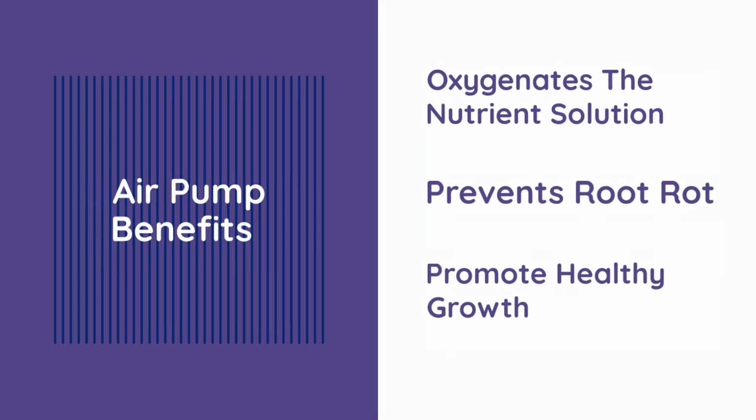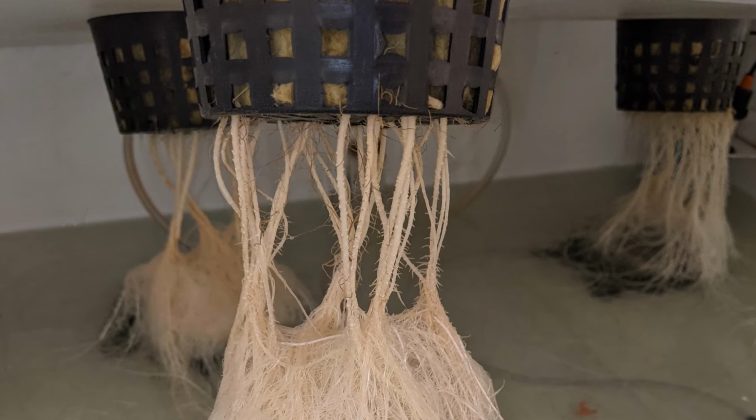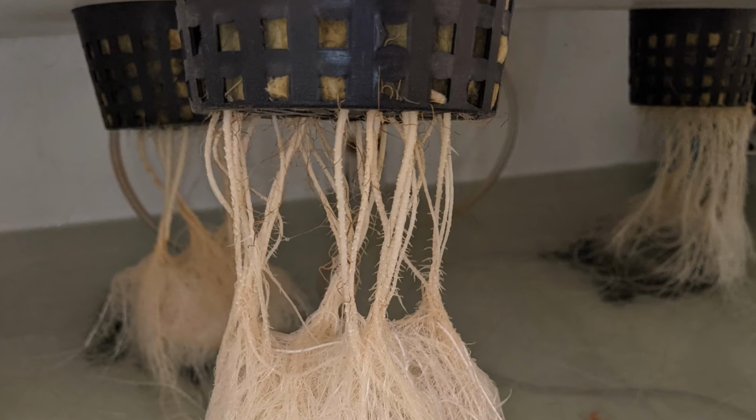An air pump connected to air stones oxygenates the nutrient solution by producing bubbles, ensuring that the roots have access to sufficient oxygen, preventing root rot, and promoting healthy growth. Since the roots are constantly submerged in the nutrient solution, the plants have continuous access to water and nutrients.